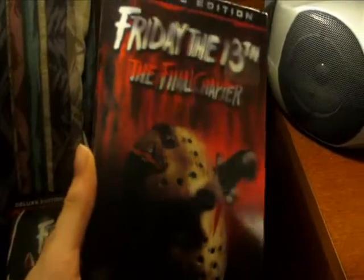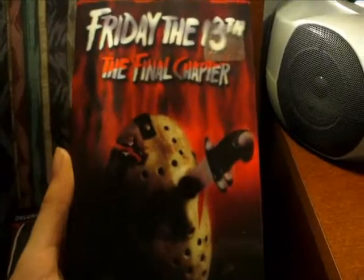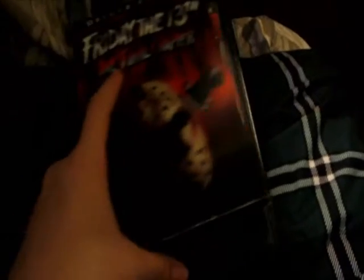And let's look at that. I'm pretty sure you can see it through the camera, but the knife pretty much just comes out of his eye. Which is ironic, because that's actually how he dies in this movie. So I'm not sure if that was intentional or not, but yeah.